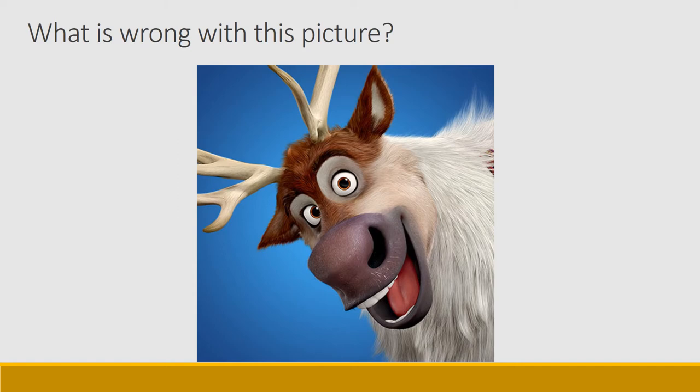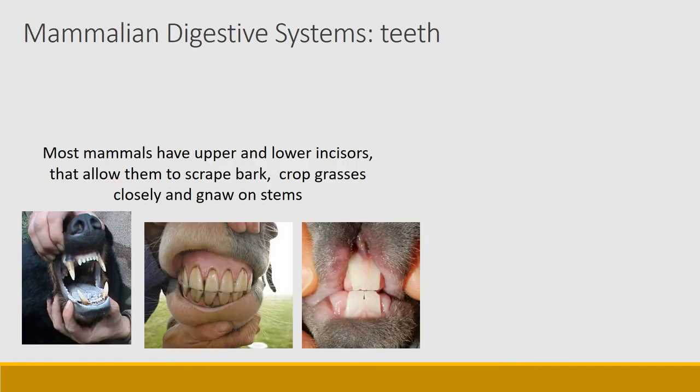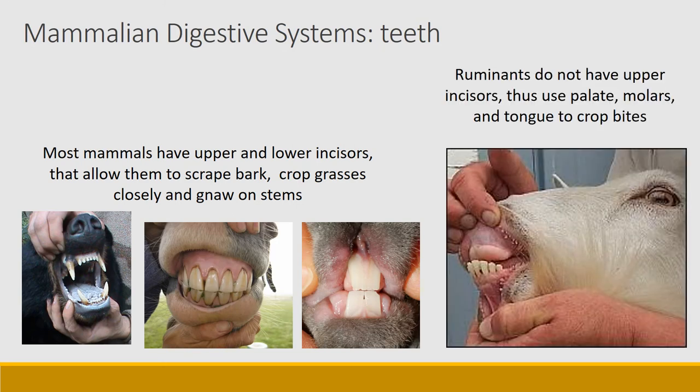But the truth is a caribou is a ruminant, just like a cow. And the teeth in the front, the incisors, are different as well. Most mammals, and a lot of those that eat plants, even bears, which are omnivores that eat a lot of plants, a horse, and here's a rabbit, have top teeth, and they can cut things off really short, like grass, or they can gnaw on a piece of stem. But ruminants, which a lot of our rangeland herbivores are, actually don't have top incisors in the front. That's what's wrong with Sven.